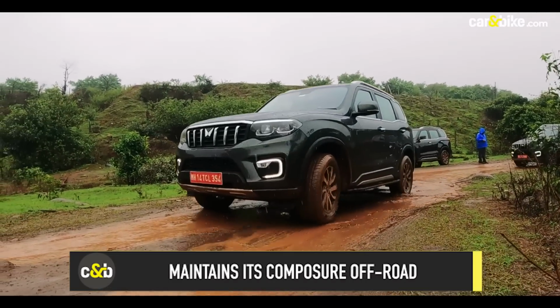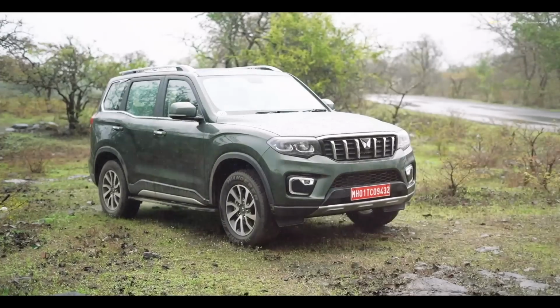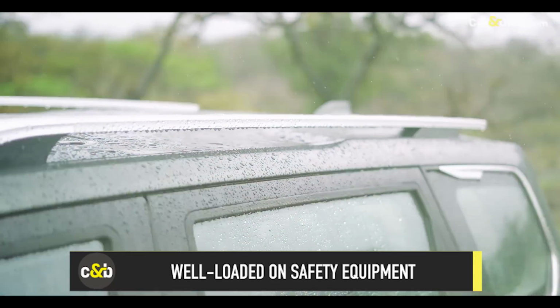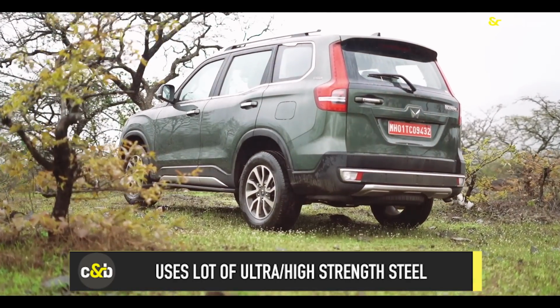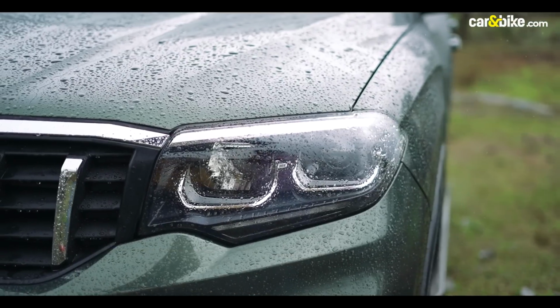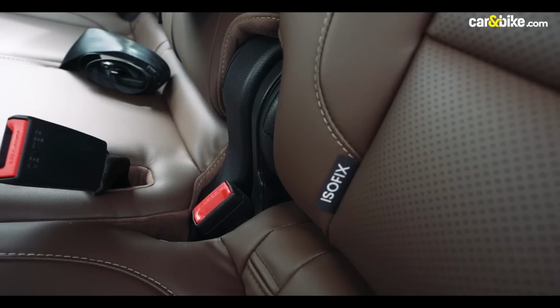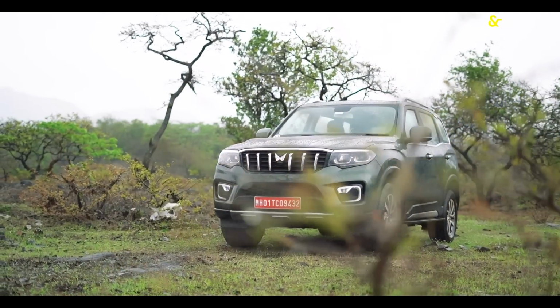The Scorpio comes with a lot of safety equipment as standard. That includes the ring structure construction with 41% high-strength steel. And then there is 11% ultra-high-strength steel too, meaning over half the structure uses high or ultra-high-strength steel. The last car had none. ISOFIX, dual airbags, ABS and EBD are standard.